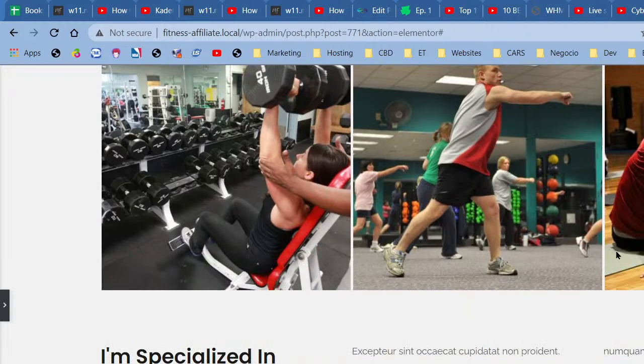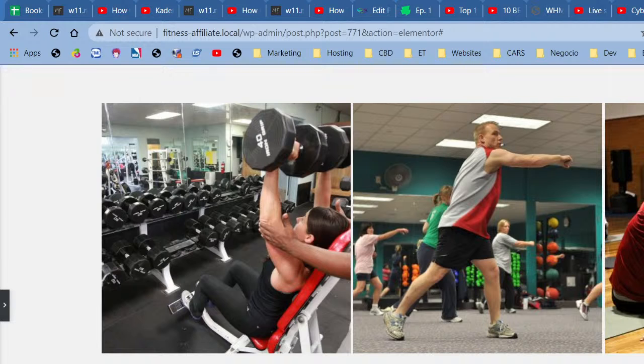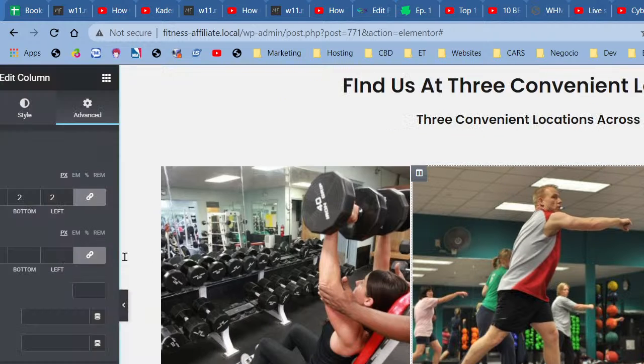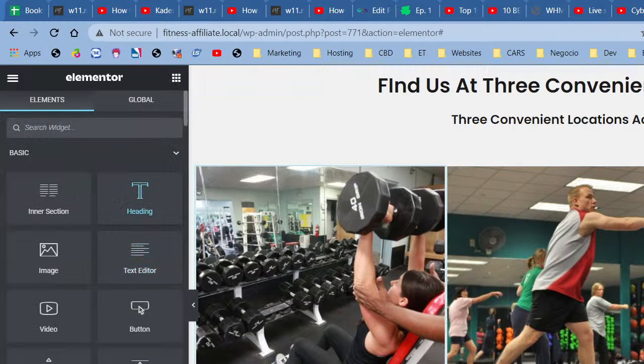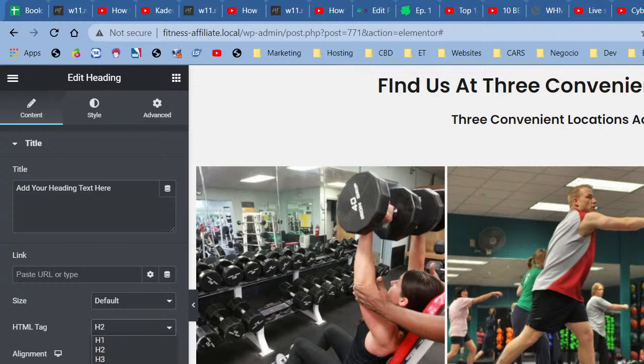Now what we're going to do right now is add a heading to tell where these are in LA, so which location. I'm going to say one heading right here. I'm going to go with heading 4, and I'm going to say Chino Hills. I don't know if there's a place in LA called Chino Hills, but that came to mind.